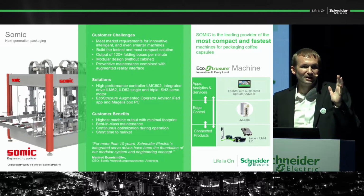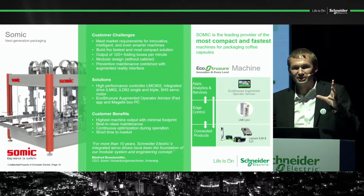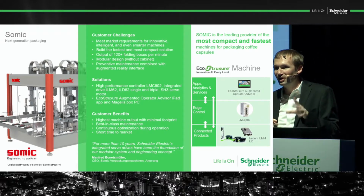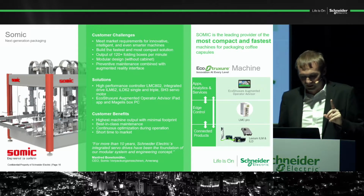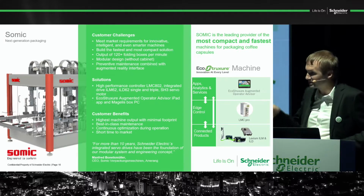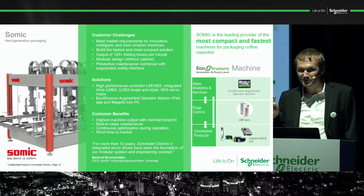How is it possible? Before they were using 70 variable speed drives. And those 70 variable speed drives we have integrated with a motion control, which means inside the electrical cabinet, 70 variable speed drives become one power supply. This is how you can reduce corrective actions by 50%. And they are still able to produce more than 120 folding boxes per minute.